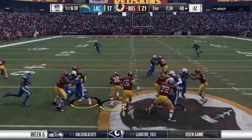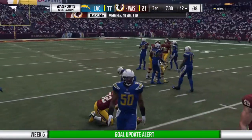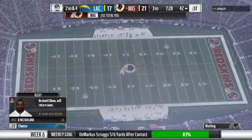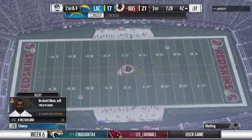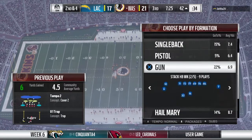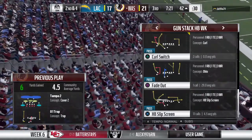They'll run it now out of the gun. And able to push his way forward here for a good little gain. It's a 6-yard pickup, and it gets him to 2nd and 4. Let's talk a little football 101 here, because one of the keys to advancing the ball downfield, success on first down. Huge difference, as we know, between 2nd and 4 and 2nd and 8 and 9.